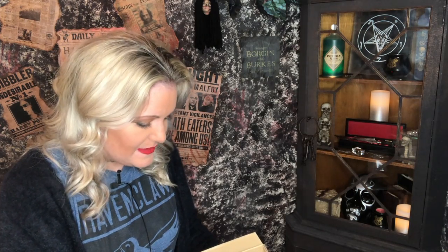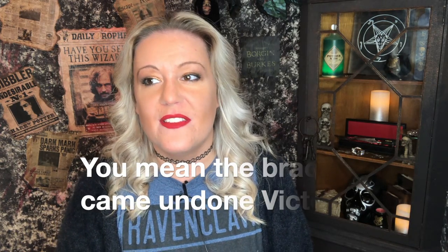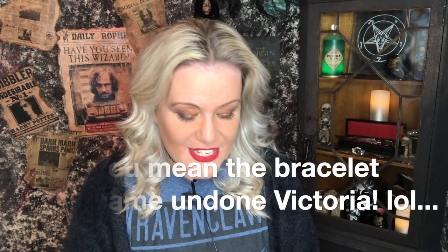There's something else in here, hang on. My mistake, the charm is in here. Now, I've got to be honest, people know that I wasn't 100% sure about the charm bracelet. I didn't realise that, one, the charm actually did come undone, and two, that it was going to be a series of charms. Okay, that is lovely.